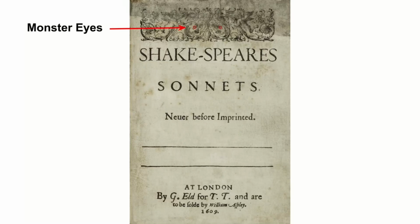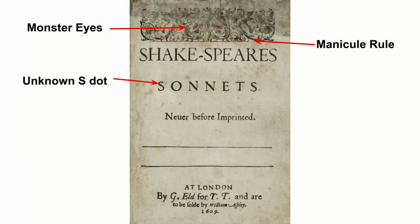So let's just have a stock take on what's still outstanding. I don't know what the monster eyes are, and I'm close to giving up now. There's this manicule rule with 2 and 4. You can't add them together to make 6. I don't know where we get the 6 from, but I don't know what that manicule rule means. We've got this unknown dot in there.